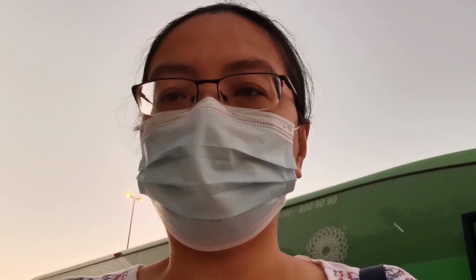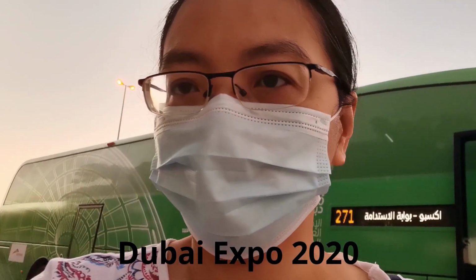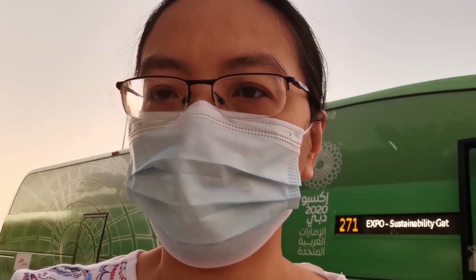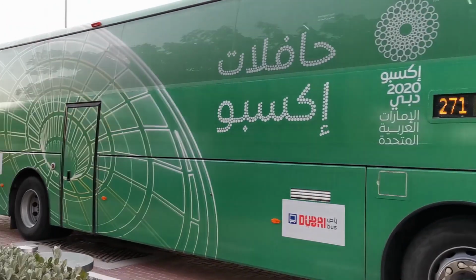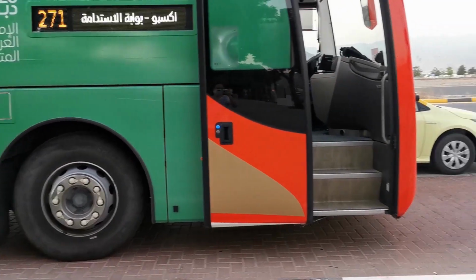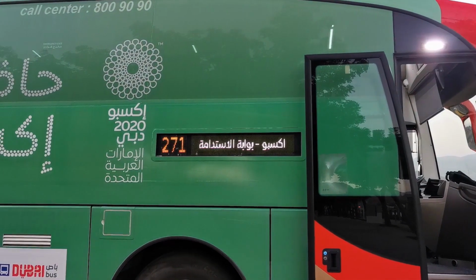Hi friends, today is Thursday, it's a holiday and I'm going to go to Expo 2020. It's just past 6 o'clock and this bus is almost full. I will show you the bus. This is the bus, the Expo bus that you will ride in Fujairah. To be able to go to Expo 2020, this is actually free.